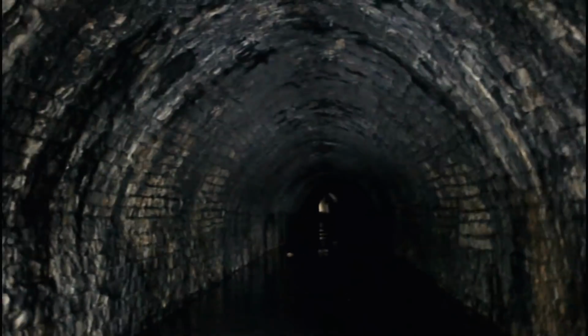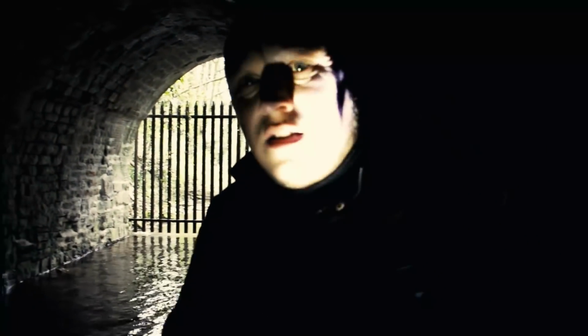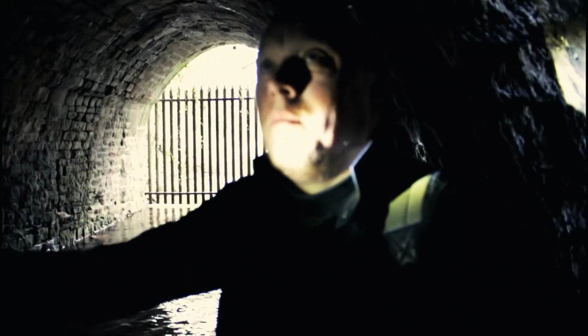Stinks, but that's fine. This is the torch. Found a way in. Quite easy, but it is very deep in parts. It might actually go over our Wellington boots, so I'm not in the mood for getting wet. But it's quite exciting, isn't it? Oh, it's just gone down. No, it's freezing.